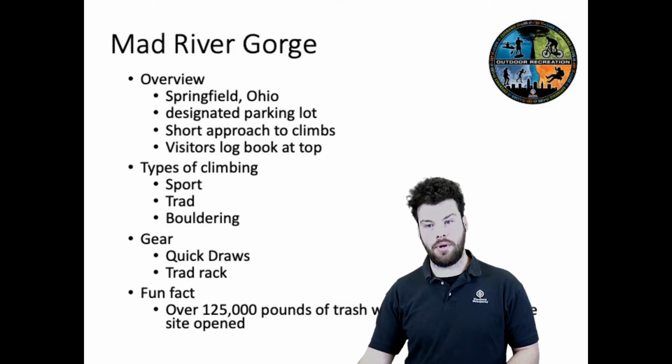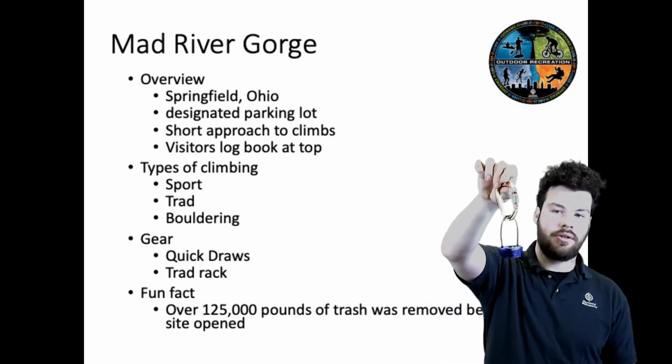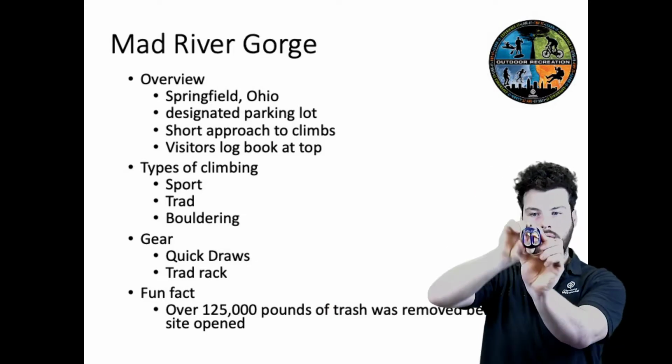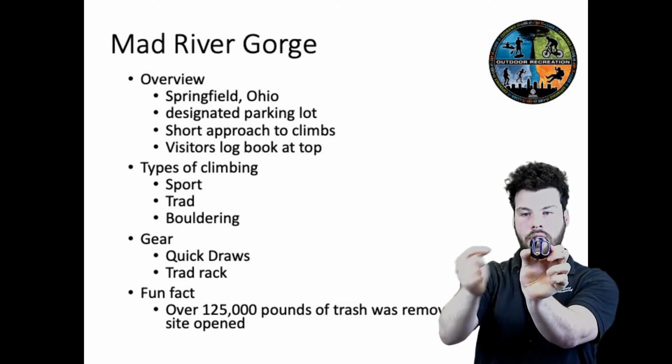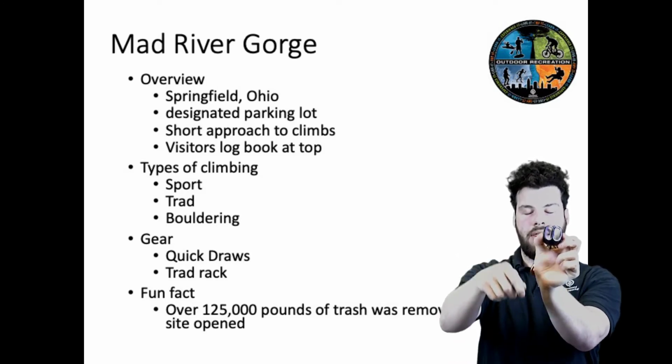Another thing that's really important to have when you go climbing is a belay device. So I have one here. This is called a tubular belay device because it has a tube that goes through it. So your rope would come through one of these tubes, make a loop, and then go back out.